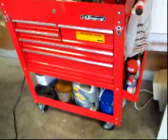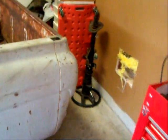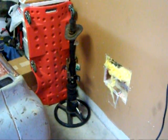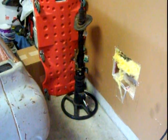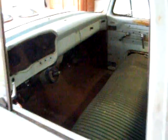But anyway, I have some friends that are going to be helping me on this truck. There's some old hot rodders up the road here, and they've offered to try to help me because I'm unable to get up under the dash and lots of things. But they've got a lift up there, and they're going to drop a column in it for me and help me with some other things. And I'll try to make a video of that when I go up to the shop.